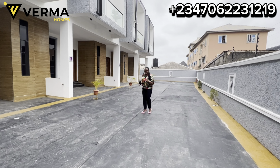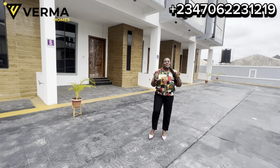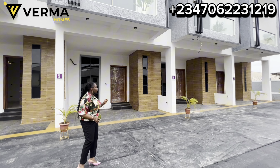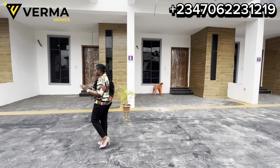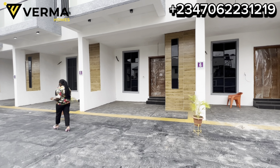If you are in the market and looking for a property that's suitable for short-let income, rental income, or your next mini family home, this is the best place to start. It has about 2 car parks for each unit, so you can park conveniently right here. So let's go inside and see what we have.